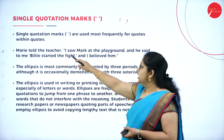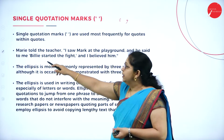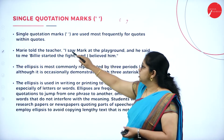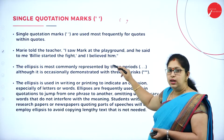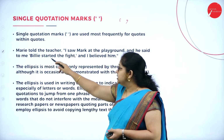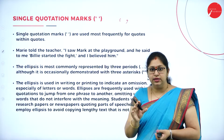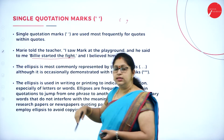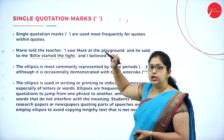Mary told the teacher, "I saw Mark at the playground and he said to me, 'Billy started the fight' and I believed him." See, this is the quotation: I saw Mark at the playground. Till here it is one single quotation, but within that there is another quotation, that is, Billy started the fight. Telling that Billy started the fight is the statement given here, correct? So, if there is one quotation within another quotation, we use single inverted commas or single quotation marks.